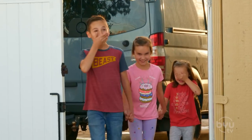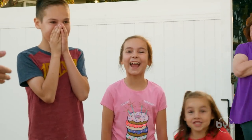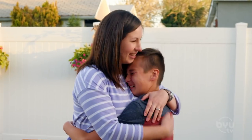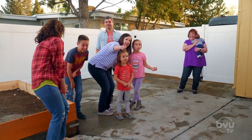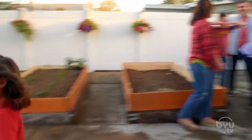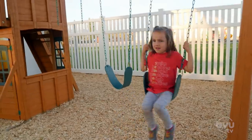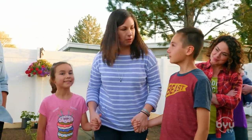All right, let's go show them. Here they come. Everybody look. Oh my gosh, this is so nice. Do you like the trampoline? Look at the playset over there. Whoa. The trampoline. But how did they do that? Because they're amazing. Because they're so cool. That almost looks new. So there's a really, really cool thing around the corner I want to show you guys. Will you walk with me?